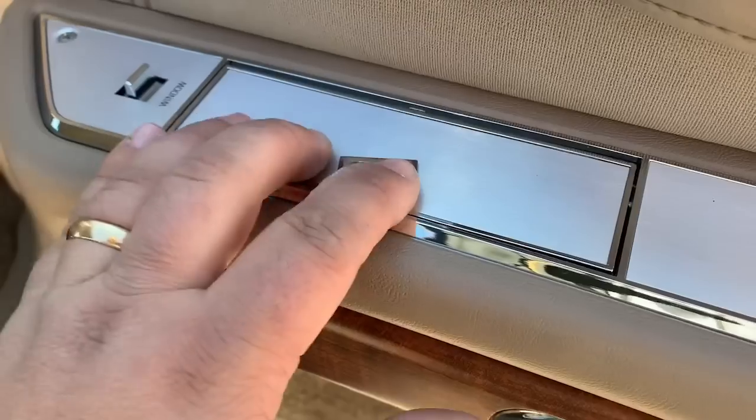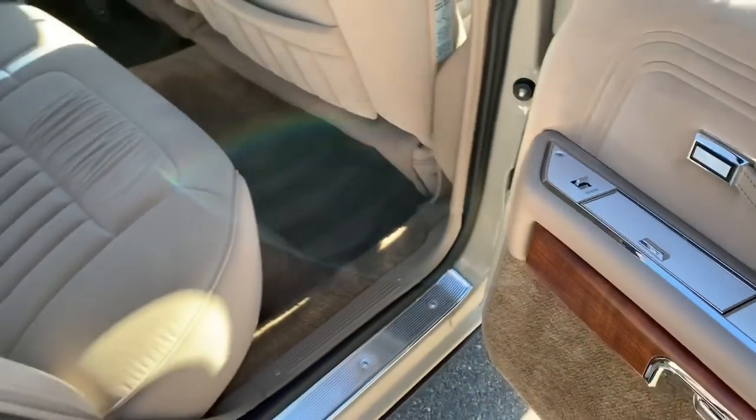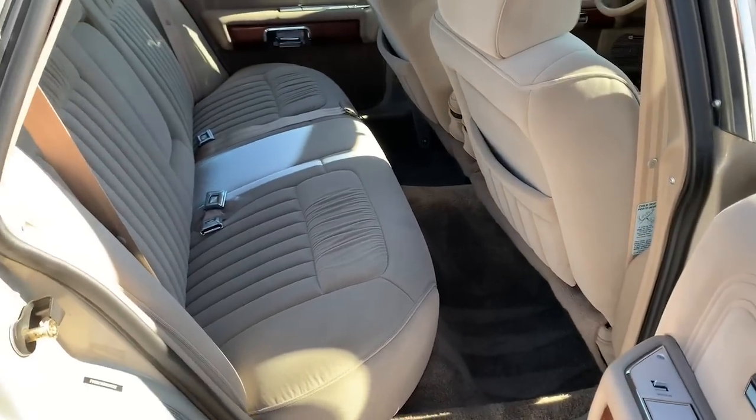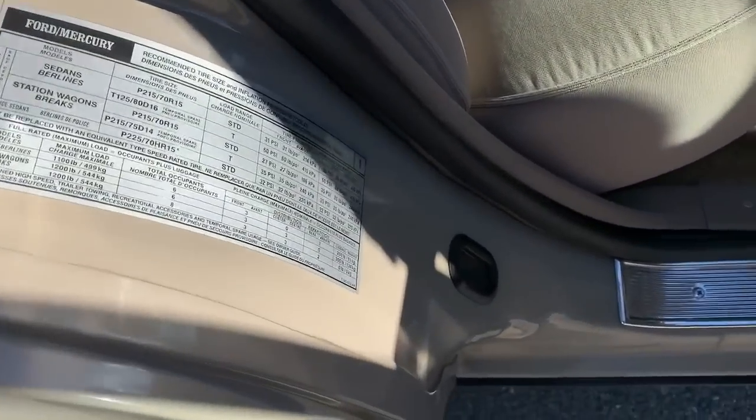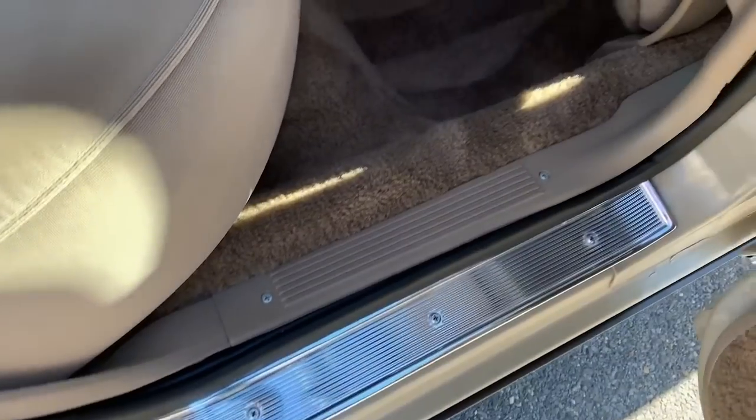And the gentleman that owns this car in Massachusetts is a Ford fanatic. Absolutely pampered the hell out of this car. Almost overkill, really, with the towels and the extra floor mats and stuff. But hey, you want to preserve these cars. They're not making them anymore.